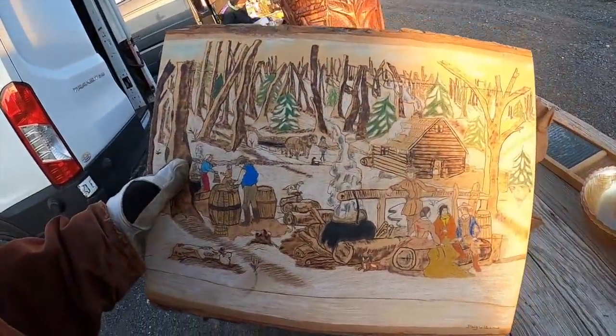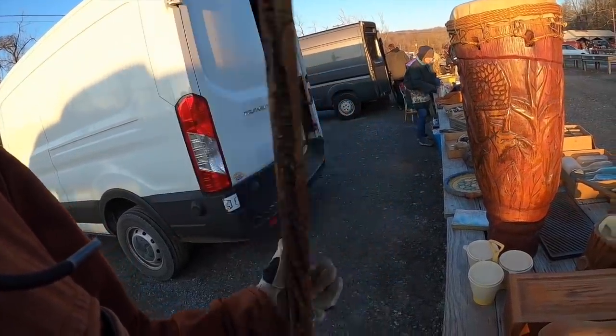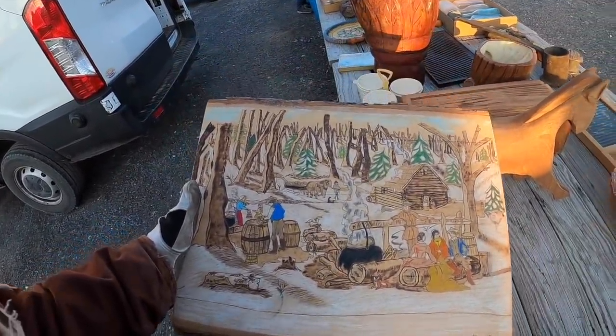I got out that $100 storage unit. I only had one person look at it. No one even asked me about it though. I thought it was kind of cool. I've had a couple of these. It's a nice seat going on.